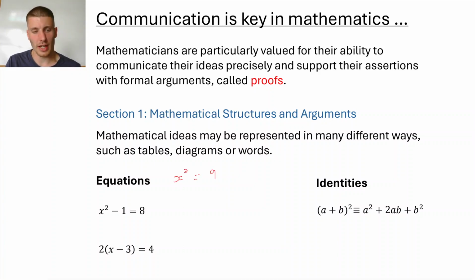And then to get rid of that square, we root both sides. And if you square root something, you're going to get two solutions, plus or minus. So in this case, we're going to get plus or minus 3. So we've got two solutions, x being equal to 3 or x being equal to minus 3. So in this case, this equation has got two solutions.